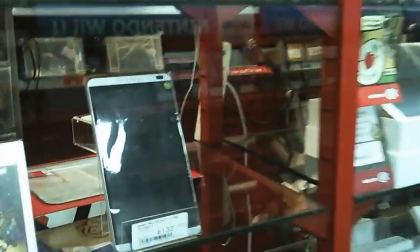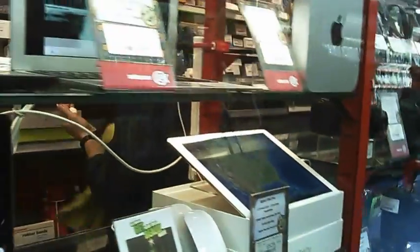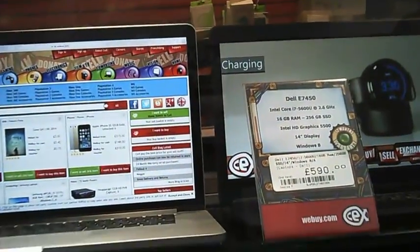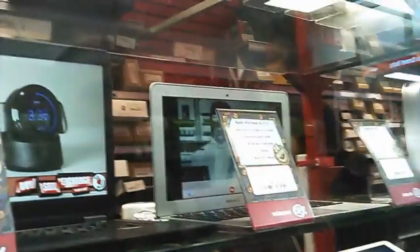And there was a Wii U there. Kind of interested in a Wii U for Splatoon. Don't own one, might have to get one just for Splatoon. There's a MacBook Pro, and there's a new iPad. I was looking at it, reading the spec. And there's a £1,400 MacBook. Nope, can't afford it.